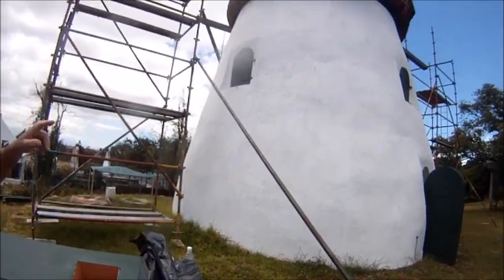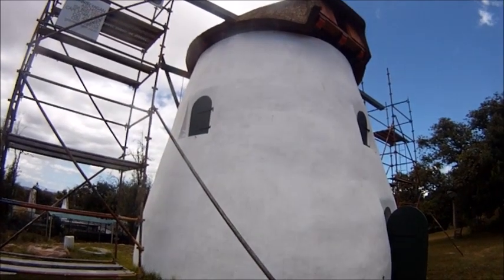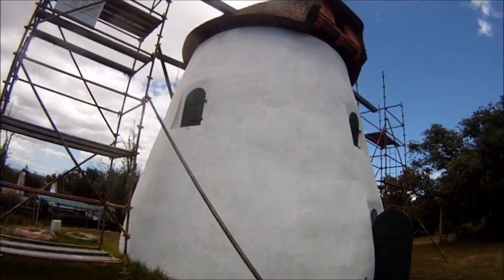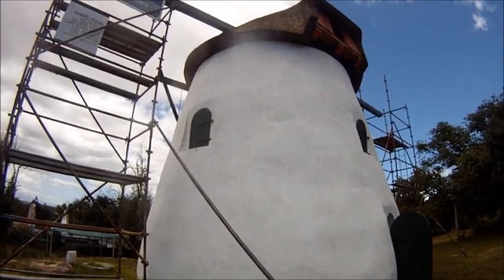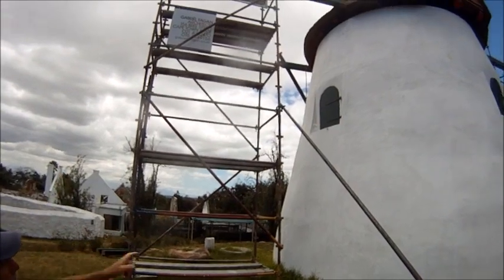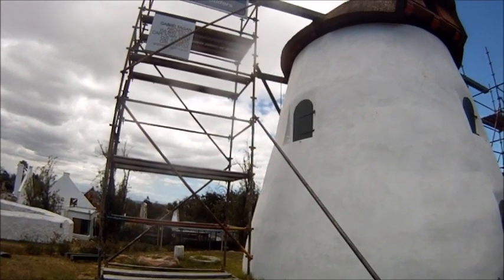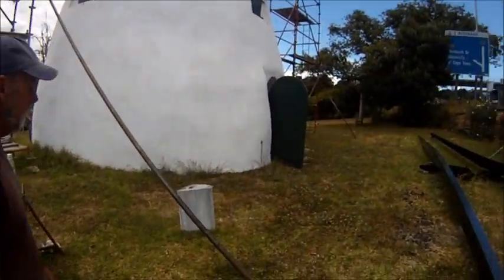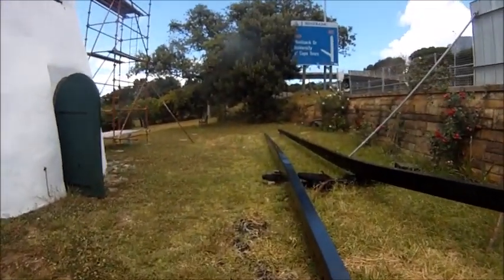Remember that the roof is not a simple structure, because the whole lot has to be able to turn around. The whole roof moves. On the 7th, we're going to put on those long braces. And once those are attached, then we can actually try and turn the roof. That should happen in about two weeks' time.